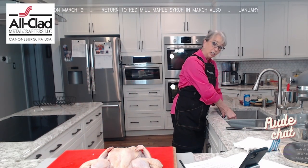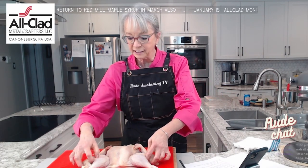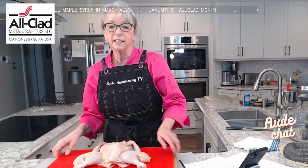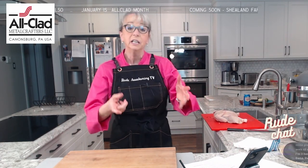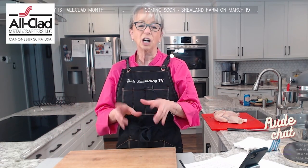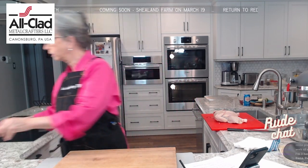All right, we have got the chicken nicely butterflied. Set it aside. See how nice it is to have it on its own cutting board? You can remove it and go to the next stage. I'm going to make a wet rub as opposed to a dry rub. The wet rub is going to use some olive oil, minced garlic and some lemon juice, and I'm going to make a paste out of it. Let's start that.